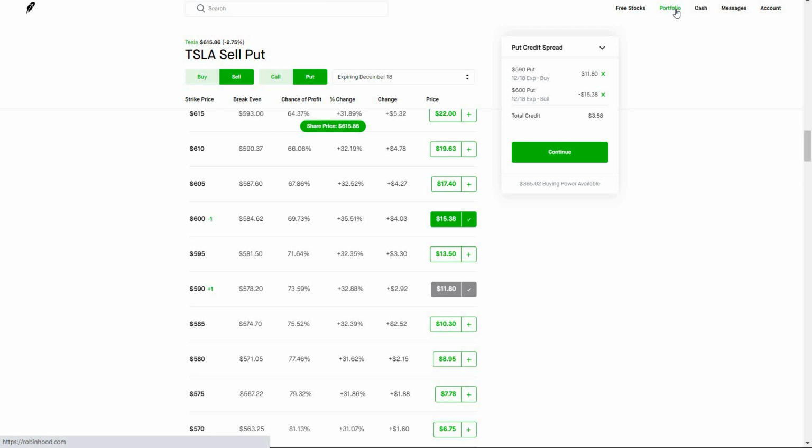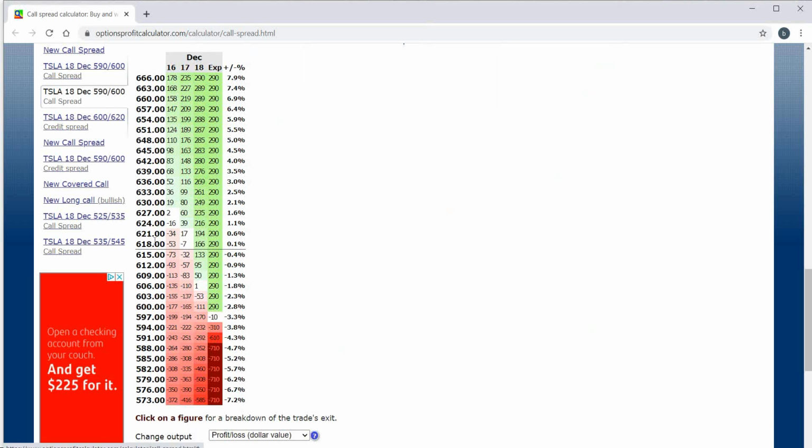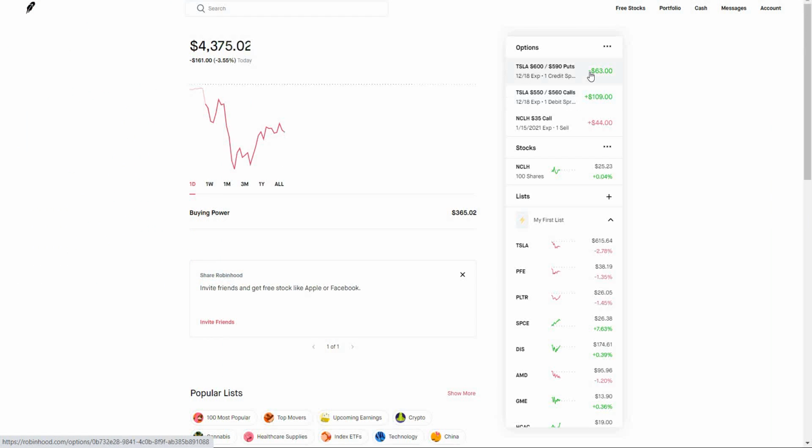Like I said, let me go to my portfolio. Tesla's 615 right now, so you could see that I'm negative $73. And that's right about where it's at. So you've got to go by the charts with these strategies. You can't really get nervous with theta when the price drops, because the vega is low on a spread. So theta and IV crush really aren't affected that much. I mean, they are to an extent.